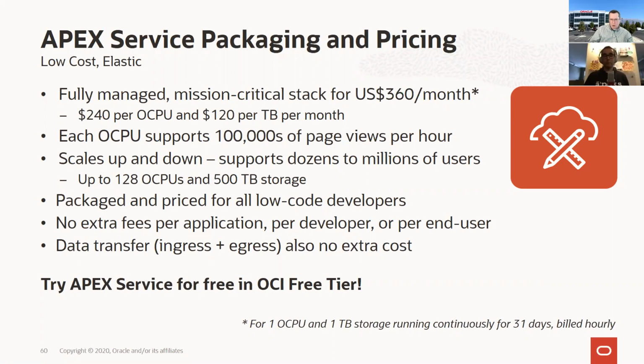We tried to price all this so that it's very approachable to low-code application developers of all kinds. Whether you're a low-code developer working at a corporation and you have an expense account, or you're just working independently and you don't have an expense account, or you're just volunteering your time and your skills on a volunteer project, a not-for-profit kind of endeavor. We wanted to price this so it's approachable to all kinds of low-code developers. And at that US $360 per month, we think we've done that.